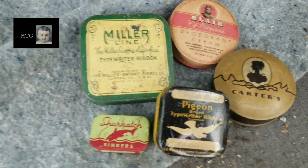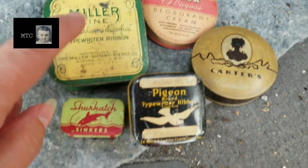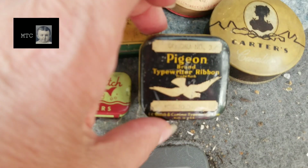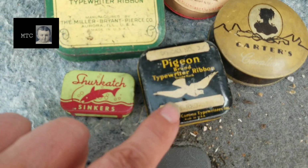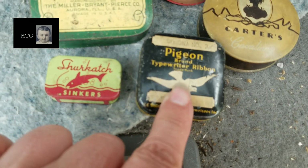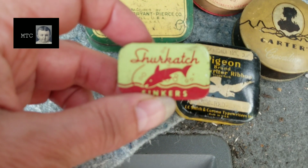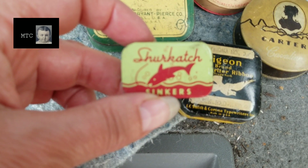So thanks to Katie from Vintage and Vinyl, I keep an eye out for these typewriter tins now when I see them. And these are one. This one is one I haven't seen before. So I picked that one up. I paid more for that one. Picked that up because look at that. Isn't that absolutely adorable? It's like, oh my gosh, too cute.